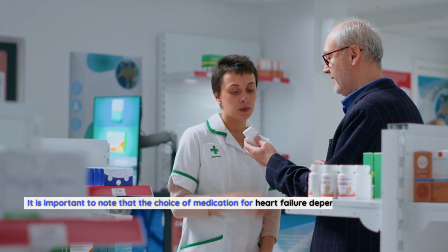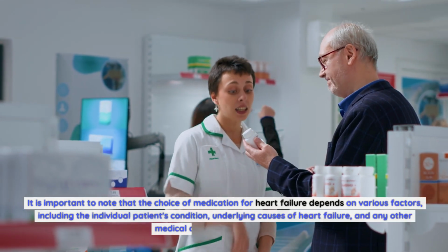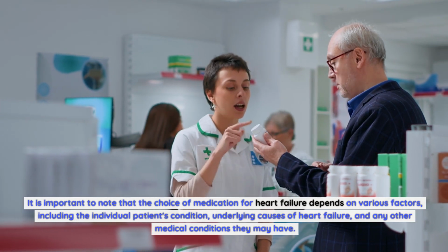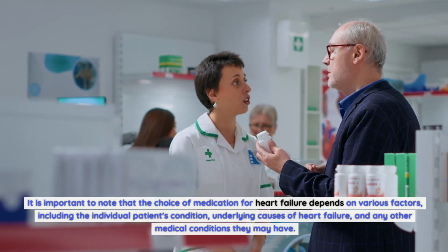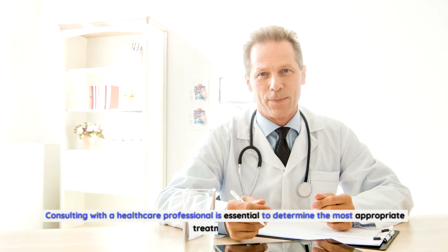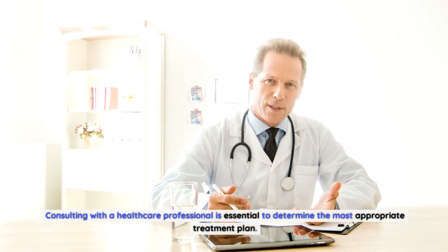It is important to note that the choice of medication for heart failure depends on various factors, including the individual patient's condition, underlying causes of heart failure, and any other medical conditions they may have. Consulting with a healthcare professional is essential to determine the most appropriate treatment plan.